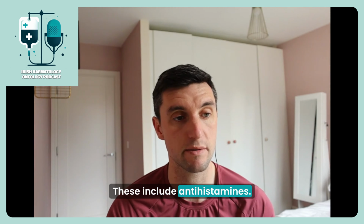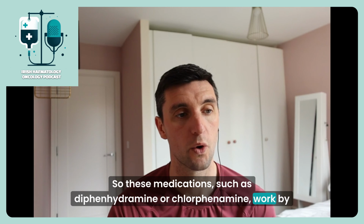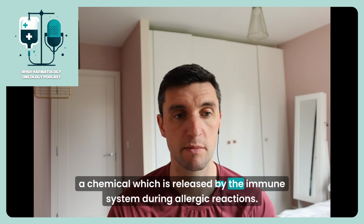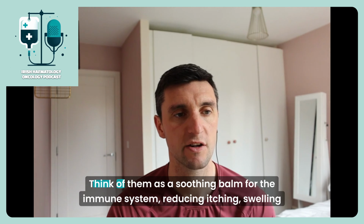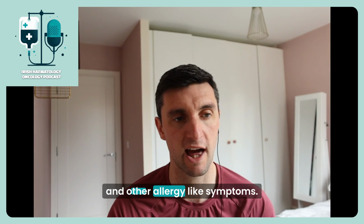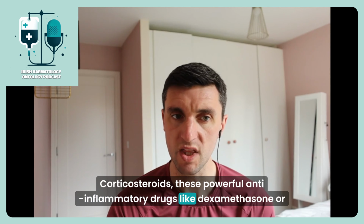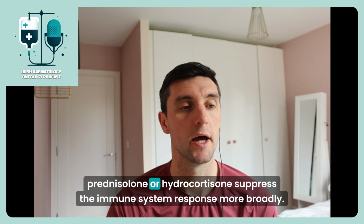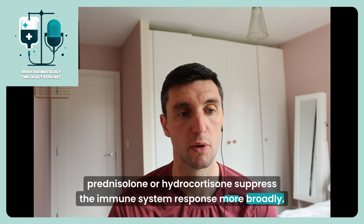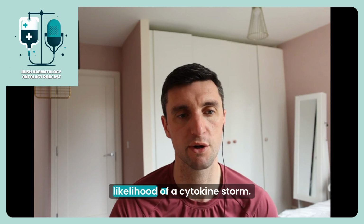These include antihistamines. These medications, such as diphenhydramine or chlorphenamine, work by blocking the action of histamine, a chemical which is released by the immune system during allergic reactions. Think of them as a soothing balm for the immune system, reducing itching, swelling, and other allergy-like symptoms. Corticosteroids, these powerful anti-inflammatory drugs like dexamethasone or prednisolone or hydrocortisone, suppress the immune system response more broadly. They're like turning down the volume on the entire immune orchestra, reducing the likelihood of a cytokine storm.